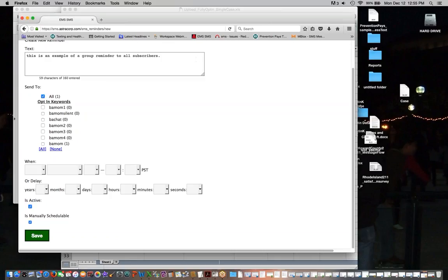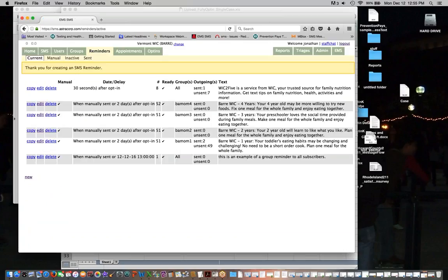So when you write your message, you just select the group it's going to. So it's going to everybody, you select all, and then you just pick the date and time that it's going to go out. So I would pick a future date and time. And if I pick just a few moments from now, we'll make this Eastern Standard Time. And then I just pick the time, 5 minutes from now. And then I click save, and it will queue up for delivery under your current.